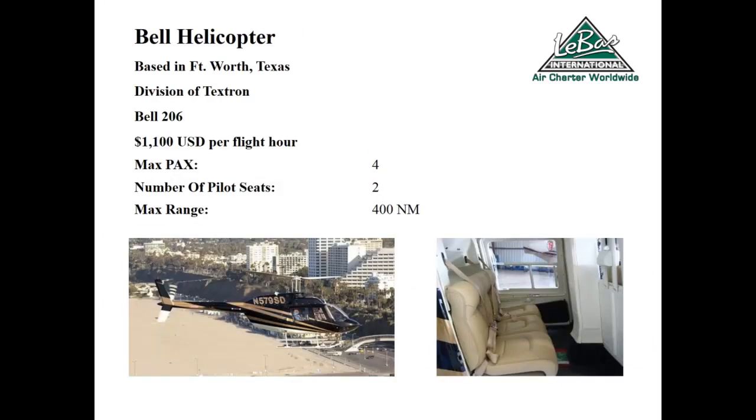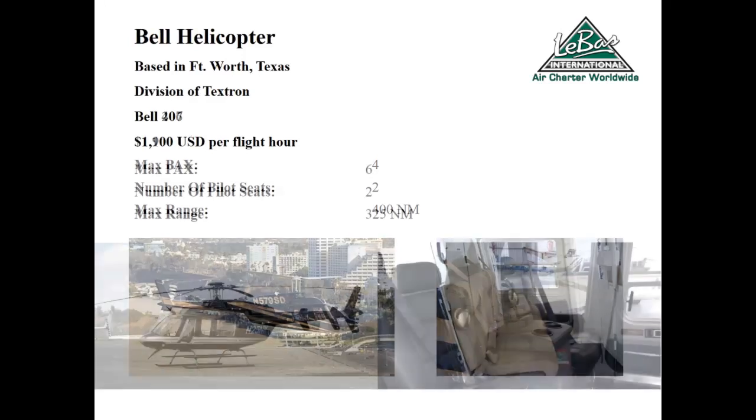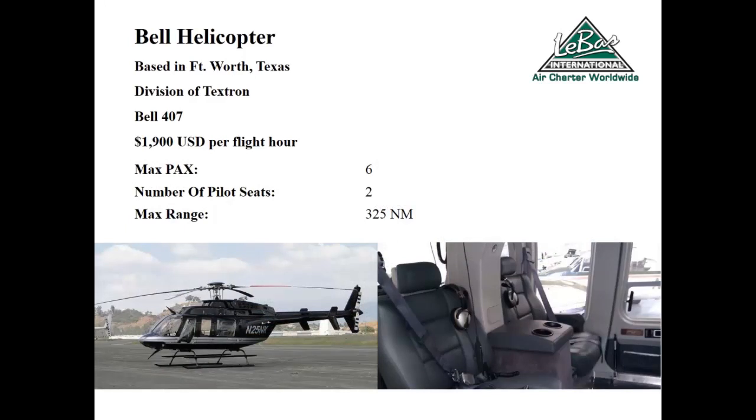Another popular helicopter is produced by Bell Helicopter out of Fort Worth, Texas, and they're a division of Textron Aviation. The Bell 206 can seat typically up to 4 passengers, 2 pilots, and has a range of about 400 nautical miles, and charters out on an average of about $1,100 per flight hour. Also produced by Bell is the Bell 407, and this particular helicopter charters out about $1,900 per flight hour, and this one can have seating up to 6 passengers, 2 pilots, and a little bit shorter range than the sister ship at 325 nautical miles.